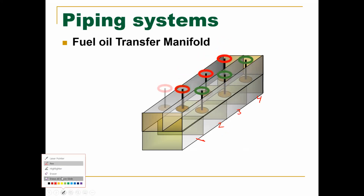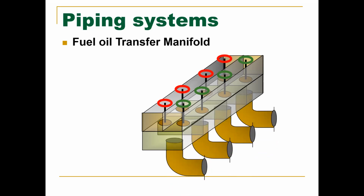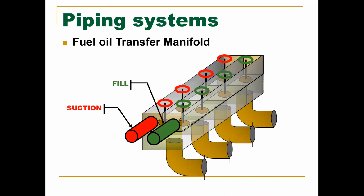Now, each one of the sides, all right, since we still have that split down the middle right there, we have a fill and a suction. All right. Now, this is what's going on here. This goes to tank 1. This is tank 2. This is tank 3. And finally, we have tank 4.